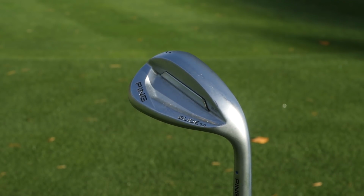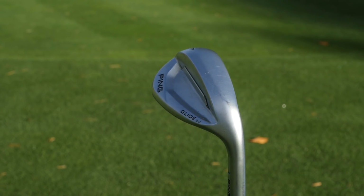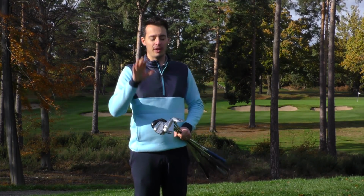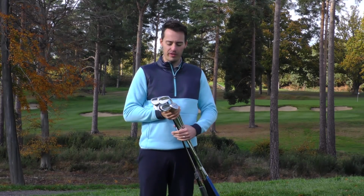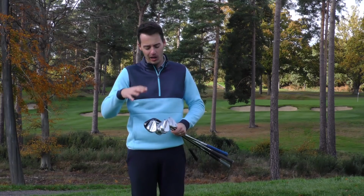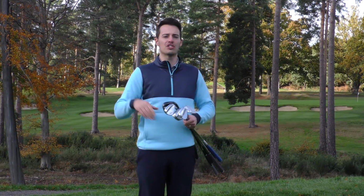Ping as well. Ping have got 4 sole grinds to choose from, and they also have the I2 wedge design within the Glide 3.0, which I found to be particularly useful out of bunkers. So definitely those are the ones that really stood out for me in terms of versatility. The more options you've got, the better, and the Vokey SM8, along with the Callaway, the Cleveland and the Ping, give you those options to be able to play those different shots around the green.